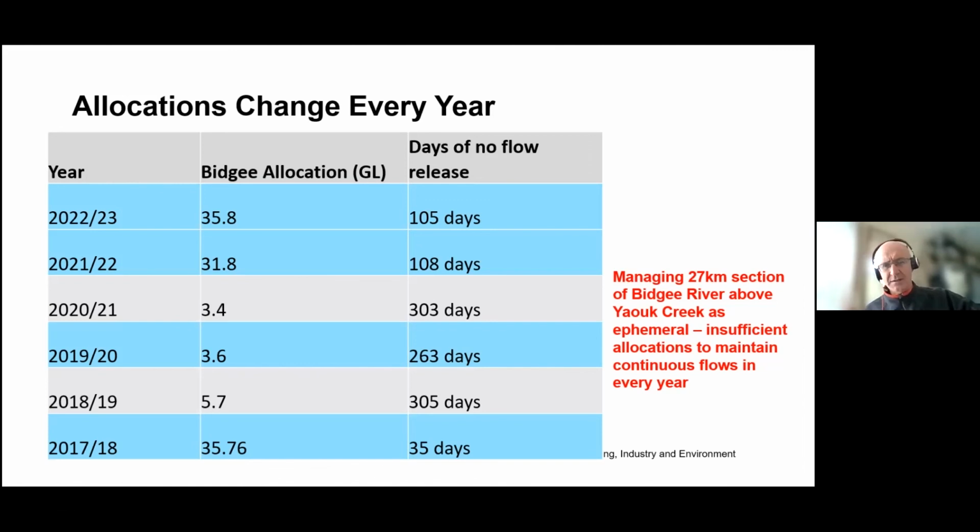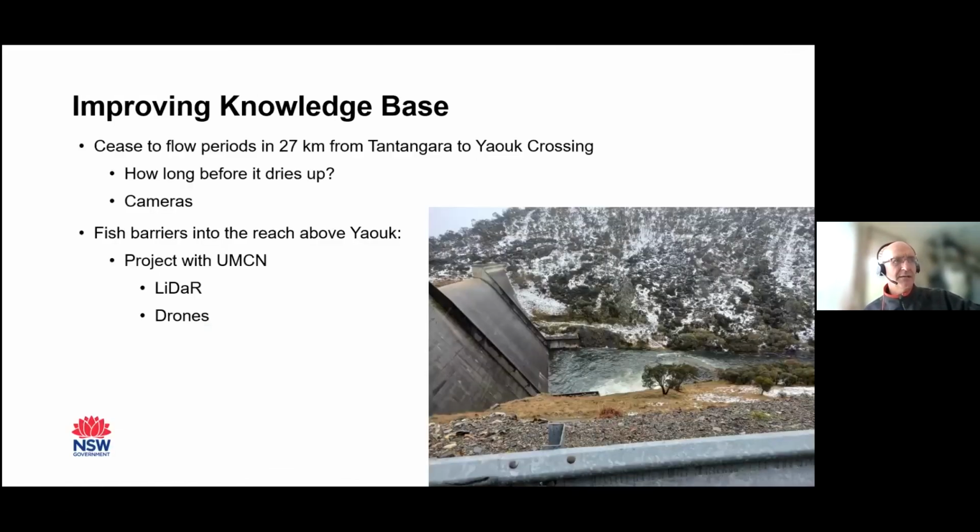In that stretch there are no major tributaries coming in. The major flow is going to be from Tantangara. If we can't provide flow from Tantangara, then it's likely to be drying up. We just don't have enough allocation to provide every day of the year. So one of the key things is to find out what's happening in that 27K stretch.